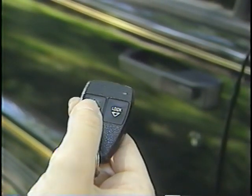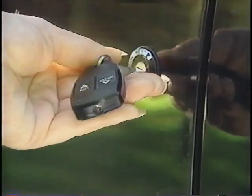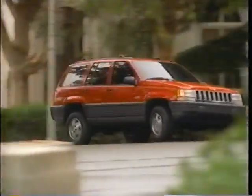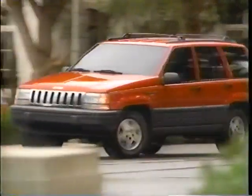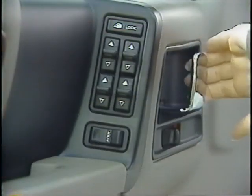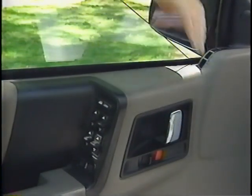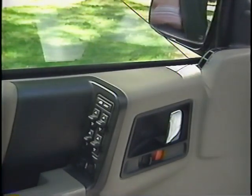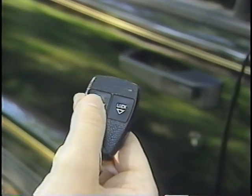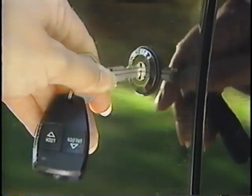To disarm the system, simply use the keyless entry transmitter or the key to turn the locks to the unlock position. There are 2 ways to accidentally set off the alarm. If you remain in the vehicle and lock the doors with either the power locks or the transmitter, the alarm will sound when you pull the door handle to exit. Or if you reach through an open window to unlock the vehicle when the alarm is armed, the alarm will sound. To turn off the alarm, just press the unlock button on the keyless entry transmitter or manually turn the key in the door lock to unlock the vehicle.